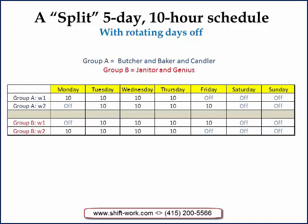So what happens is if I'm in Group A, my schedule will look like this. I work Monday, Tuesday, Wednesday, Thursday. Then I'm off Friday, Saturday, Sunday, and I rotate down to week 2, and I'm also off on Monday. So I had a 4-day break. Now in week 2, I'm going to work Tuesday, Wednesday, Thursday, Friday, and then I'm off Saturday and Sunday. I rotate up and I start it again. So basically I have a 4-day weekend and then I have a 2-day weekend. When Group A is working the first half of the week, Group B is working the other half of the week. When Group A is working the back half of the week, Group B is working the first half of the week. These are called rotating days off.